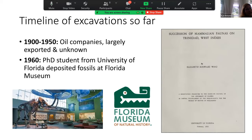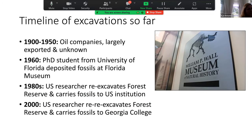Then in the 1980s and again in 2000, there were some US researchers who reopened the site Forest Preserve, where that glyptodon came out of, where we knew there were sloths. And they did all of these excavations legally, but at the time there was no kind of imperative to keep fossils in the country. And so the fossils left to be used in research. And up until that point, they had been sitting since 1980 or since 2000 in some institutions in the US.